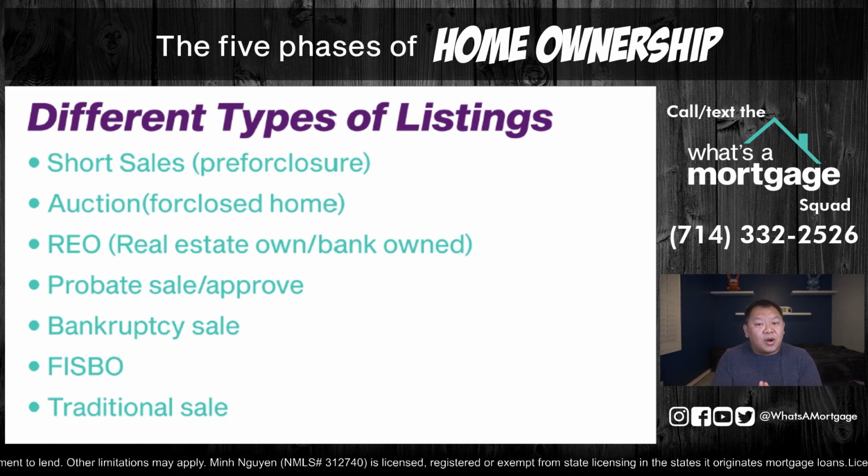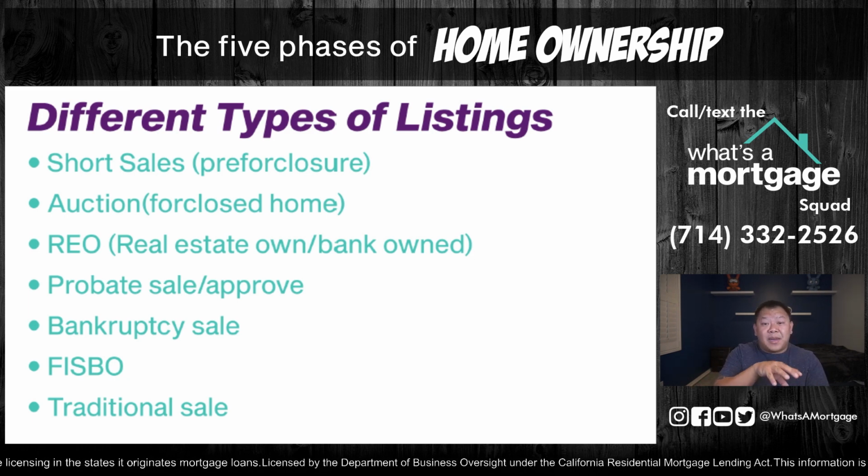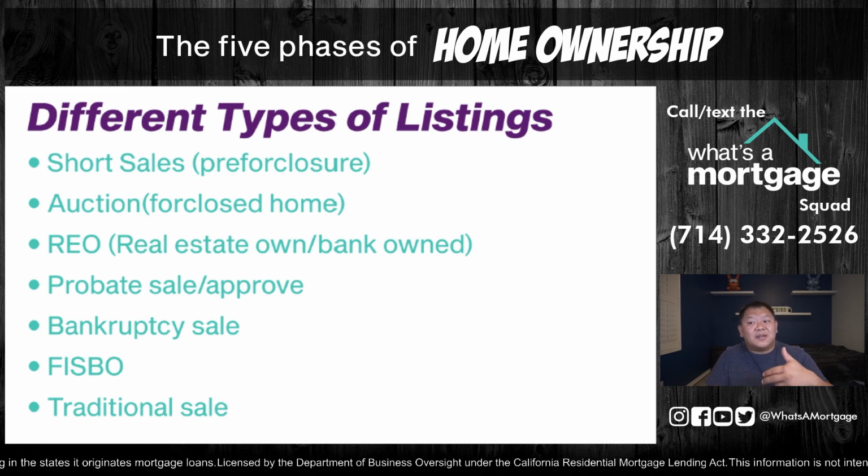Now, if you want to buy REO, you're buying from the bank, but the transaction moves a lot faster than a short sale. When the bank takes hold of the property, they get the consumer, the seller, out of the house. They do cash for keys. They upkeep the property, and then they sell it. They use asset managers who either represent the bank or are a third-party company, and then they assign it to a real estate agent to do cash for keys, update the house, and then sell the house. And of course, they make listing commission, okay? So when you're buying REO, it's like buying traditional, but you're buying it from the bank. It's not like a short sale where you have to get approved, okay?